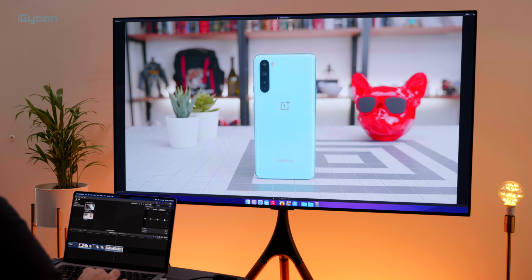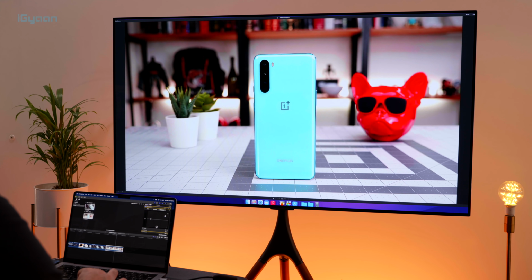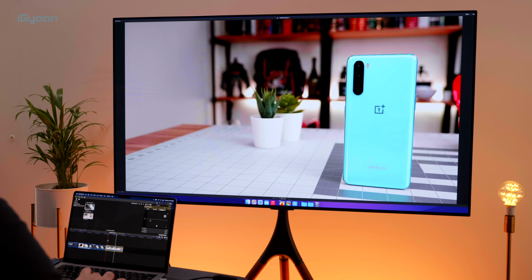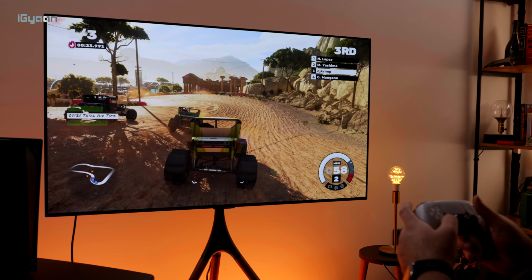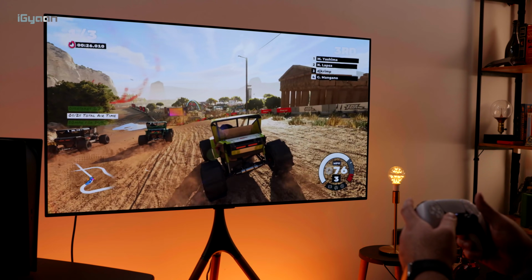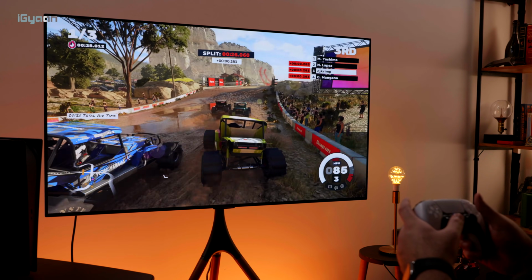It has a 1 millisecond response time and very low input lag. So you can connect not only your standard devices like your set-top boxes or your Blu-ray players, you can also connect your computers or your laptops, and you can also connect your gaming consoles and get a really impressive experience with this. It is a 120 Hz refresh rate display, so you'll get a really impressive gaming experience.